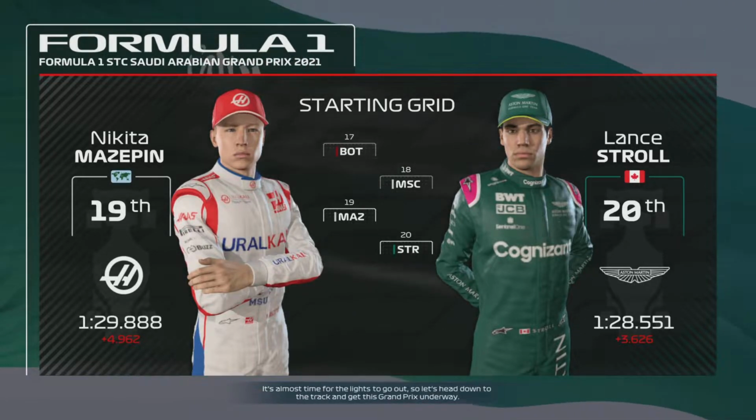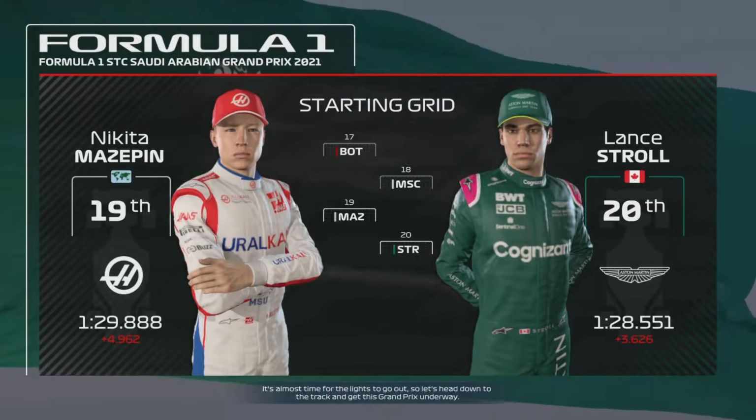It's almost time for the lights to go out, so let's head down to the track and get this Grand Prix underway.